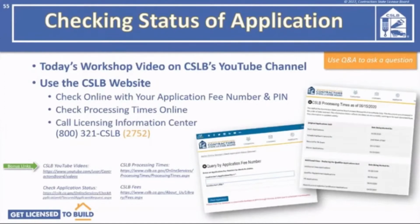Okay, so we've got your application submitted. How do you check the status of that application? Here are two resources. First is Secure Check. You'll need your application fee number and contractor PIN number to get an update. We'll send you that information after we receive, cashier, and key into the system your completed application.